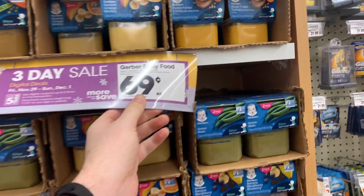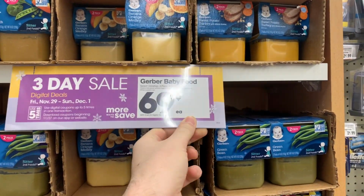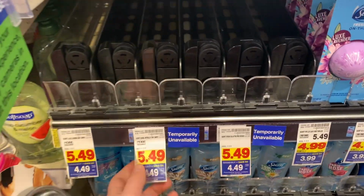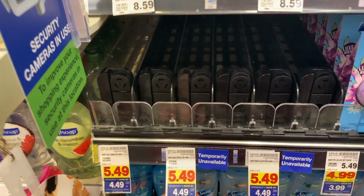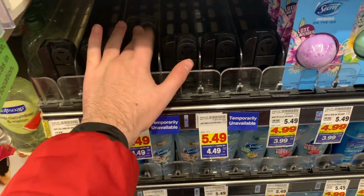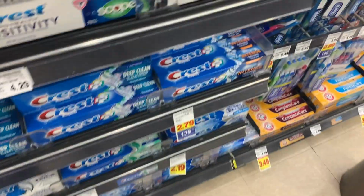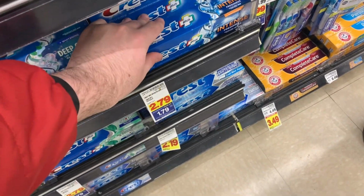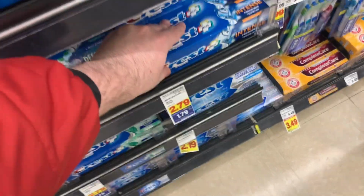All right, so the Gerber baby food is 69 cents on the 3-day sale with the 5X digital. It's a good deal. Super annoying, but Kroger jacked up the price this week on the spray deodorant stuff, $4.49. So no longer free. So interesting note. This toothpaste, on the other hand, is free. It's $1.79, and there's a $2 coupon from Sunday's paper, so that makes this totally free. So awesome deal.